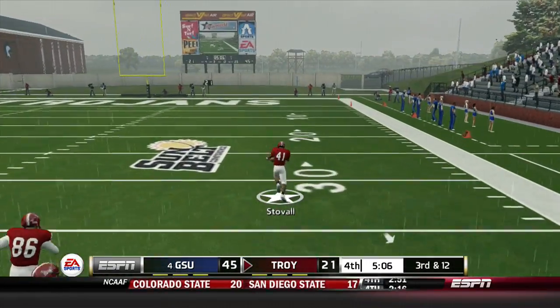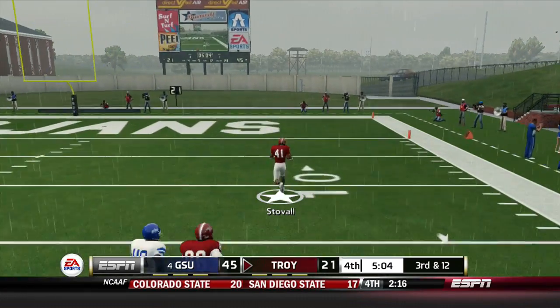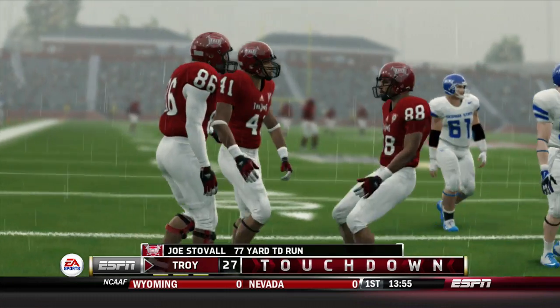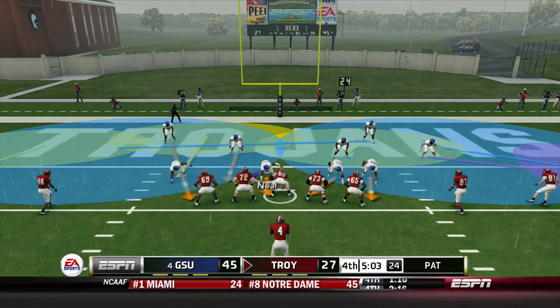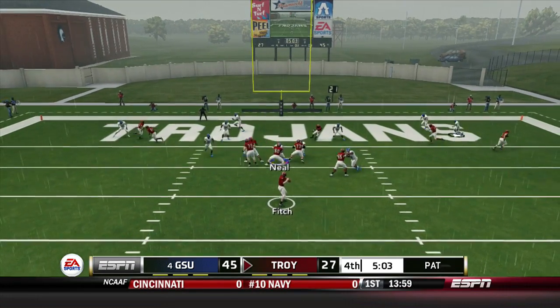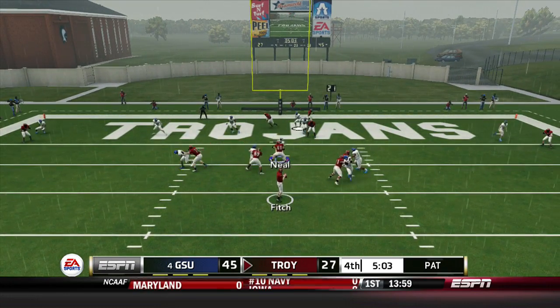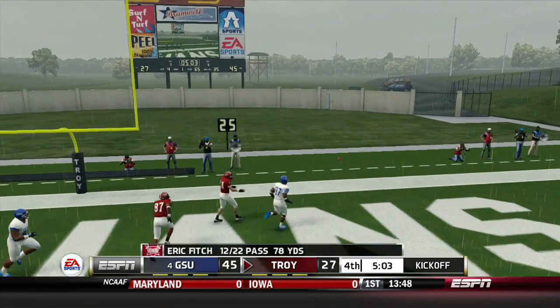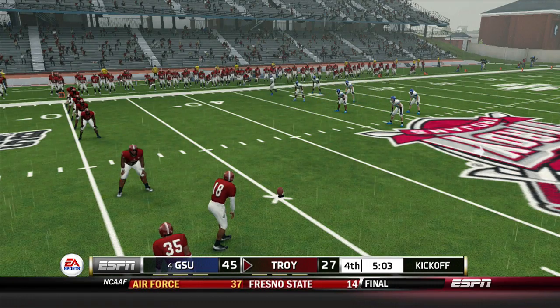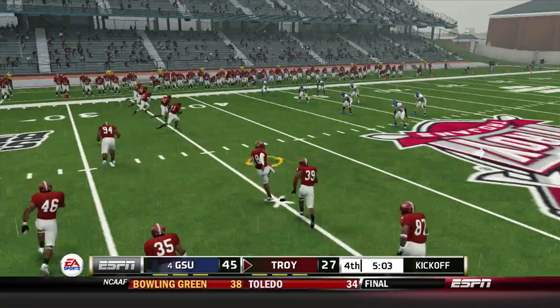Can anybody catch him? No one's in range here inside the 20, 10, touchdown, Joe Stovall, 77 yards on that one. And they'll go for 2 here. Finch back to pass here. Will have a lot of time. Step up and fire to the end zone off the mark. Incomplete. And it's 45-27. They have to go for 2 here even early on in the 4th.